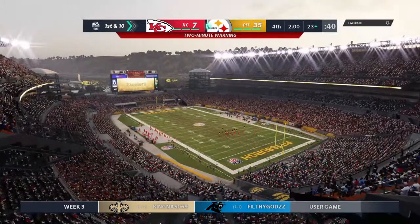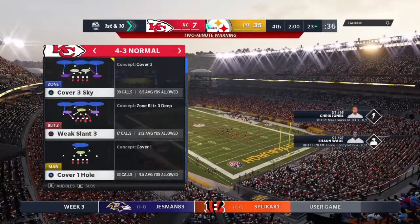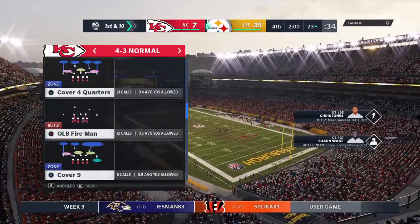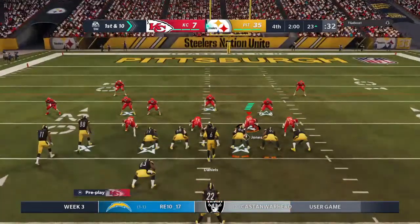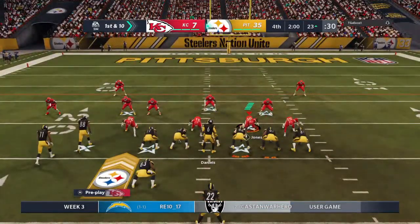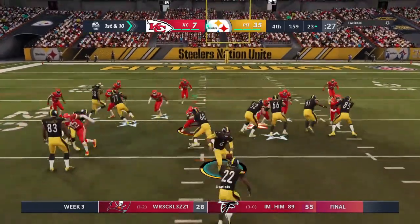So barely time to catch our breath. Here's first and 10 just outside the red zone. Let's go. Let's do it. So the Steelers with the football as we get you reset. And let's see what they've come up with offensively after having time to talk it over.